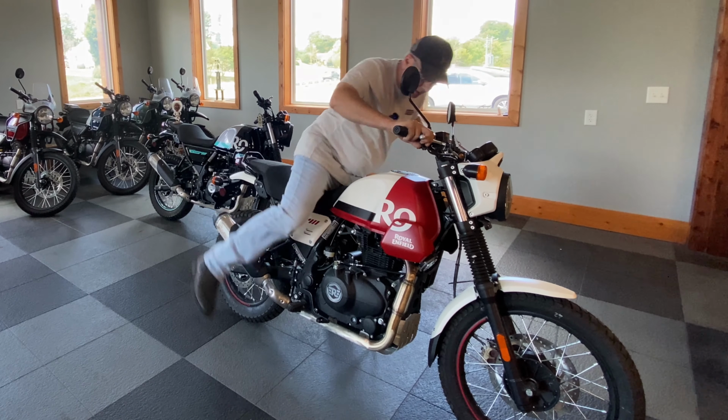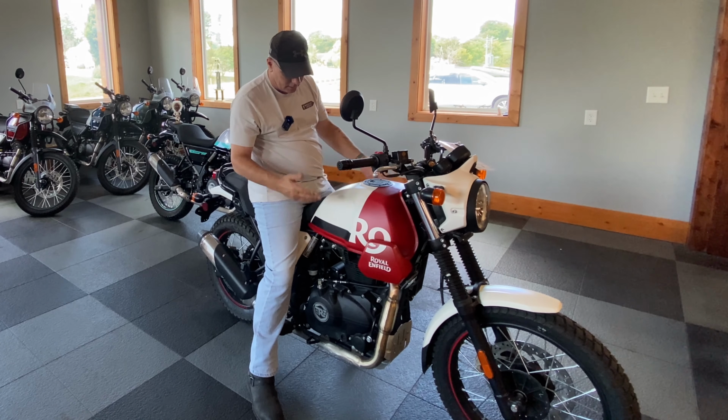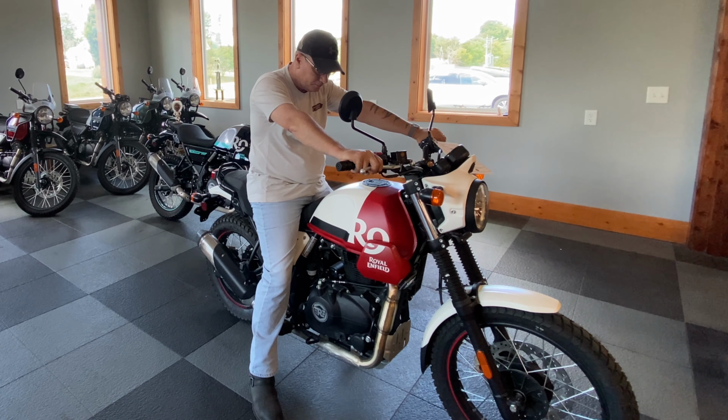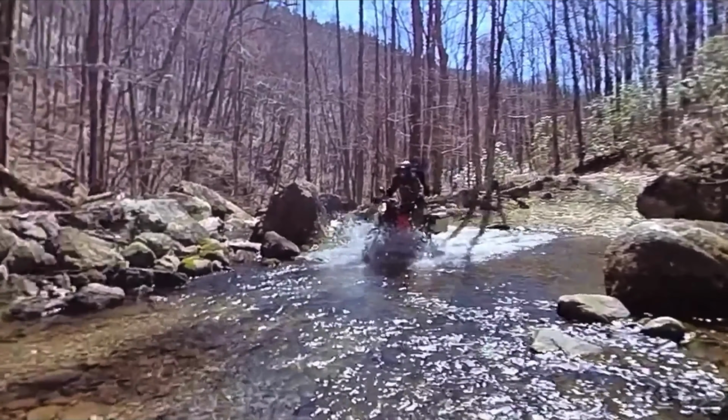So the Scram is basically a stripped down Himalayan, is what you're looking at. Not terrible, sure it's fun. I had a ton of fun on my Himalayan. Really like that bike.